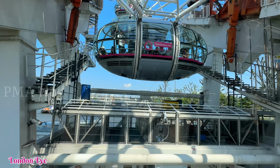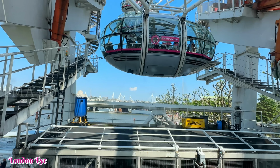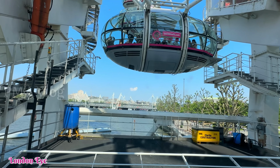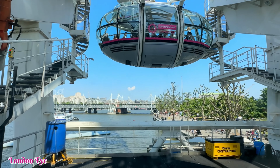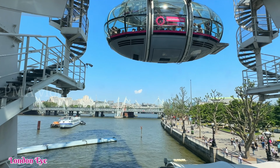You ready to take a ride on this magnificent wheel? Hop on board one of the 32 spacious glass capsules and get ready for a journey like no other. As we ascend slowly, you'll feel a rush of excitement building up within you. The higher we go, the more mesmerizing the views become.